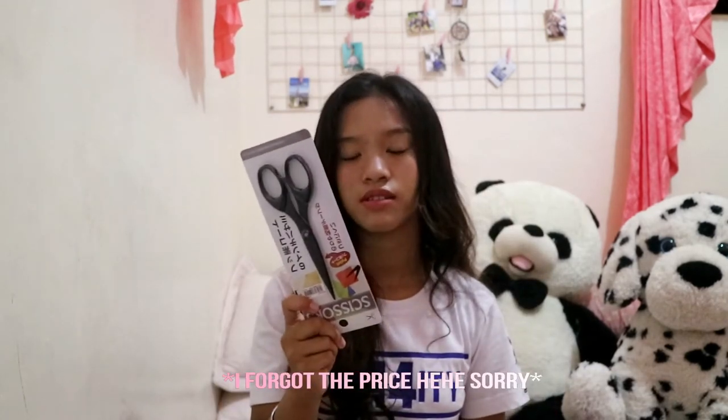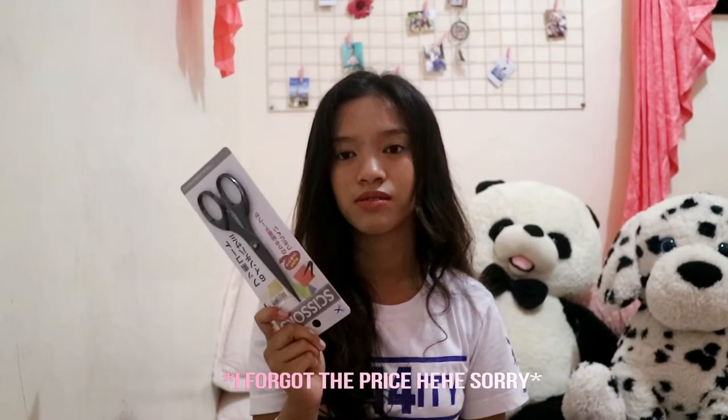Then, next is scissors. I don't know why I bought scissors. Wala lang. Baka magamit, di ba? Nagagamit mo siya sa school, di ba? I bought scissors.